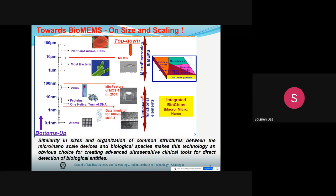Can I make a nanoscale functional element which will be integrated in the MEMS structure? I will not only use the nanoscale functional element or nanomaterial, but I will integrate them in the MEMS structure in the microfluidic device. I can integrate the nanoscale functional devices to detect the virus, protein, and other things. That means I need a dimensional similarity between these two. Then only the signal strength will go high.